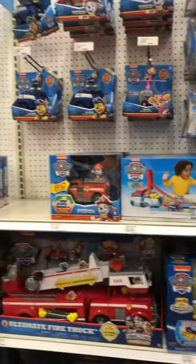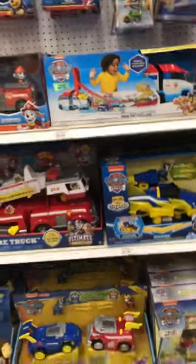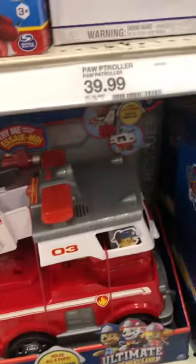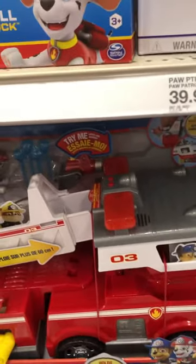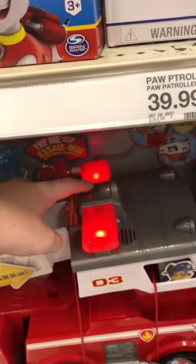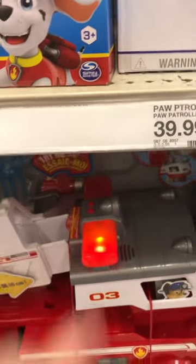Right. Here at Target. See what cool stuff they have here. Is this like a fire truck looking thing? I never had this before. I think I have some like this at home. It sounds really cool. Let's talk to these on. It's pretty cool.